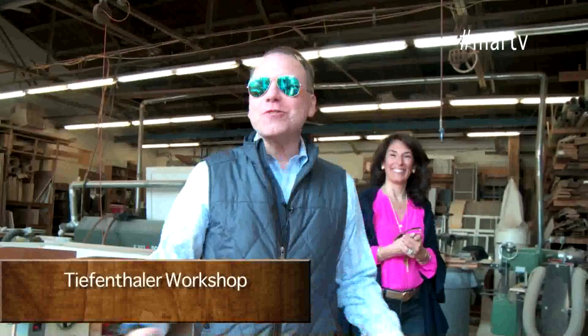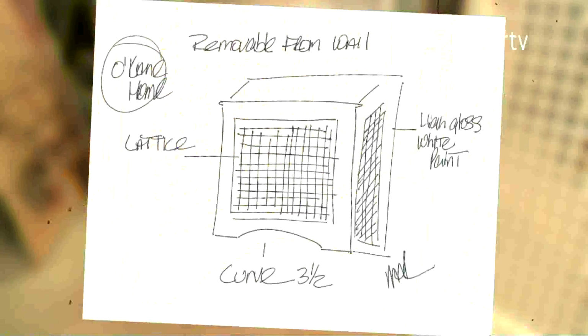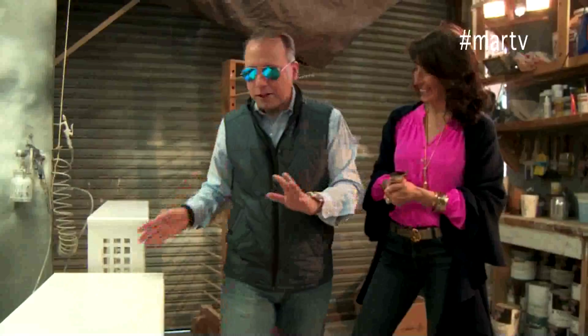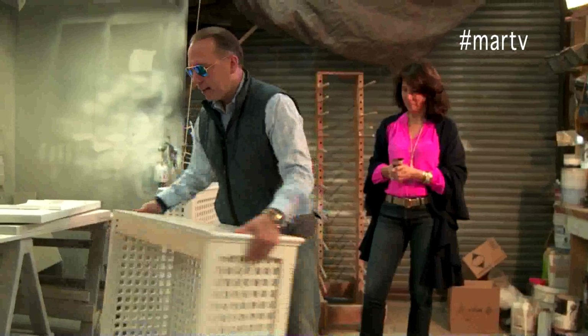We're here to see our radiator covers to reunite with. Oh, here they are. All right, so here's a perfect example. We took it from pencil to paper, the whole vision of what we wanted it to look like, and then it was created to our specifications. And look at the fact that you could take that top off. Oh, it's beautiful. Okay, so this is a lovely and decorative way to cover up a radiator. Yeah, it's beautiful.